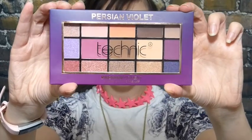And the second one came slightly better packaged, but still not much, because there was so much soft stuff in there. It didn't get harmed in the process of shipping, which I'm very glad about. Now this one's a more purple coloured palette. I do have other purple and pink palettes, but this one just was super pretty. And it also had some good neutrals as well. So this is the Persian Violet palette, also by Technic.